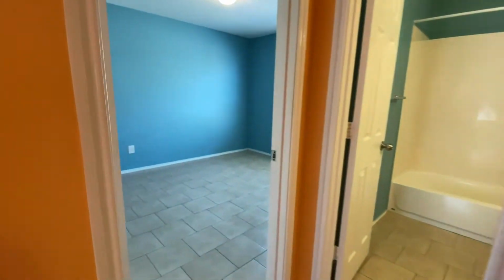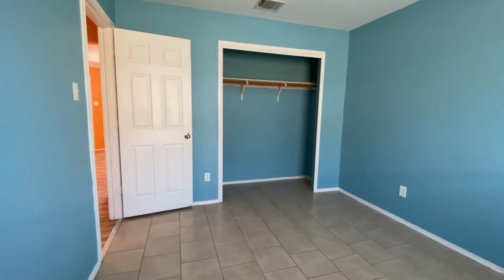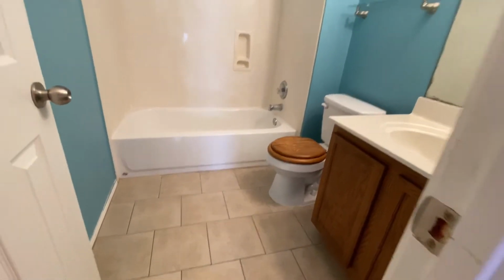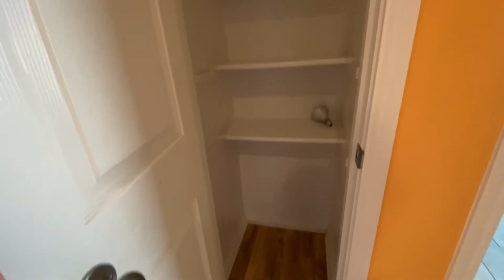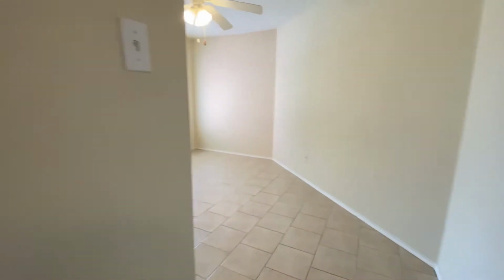Bedroom number 2, right here. Your guest bathroom in here. Coat closet right here. And linen closet right there. Bedroom number 3 in here.